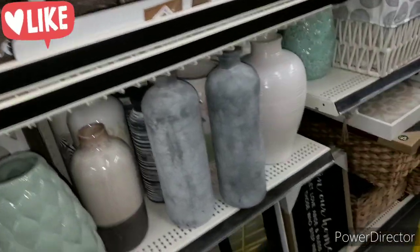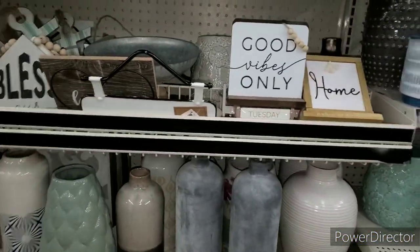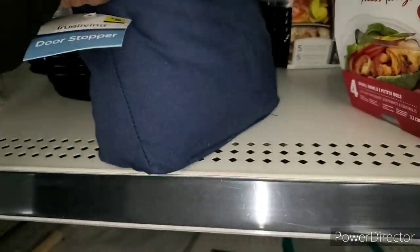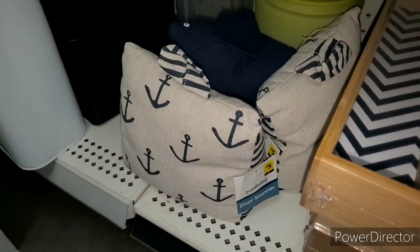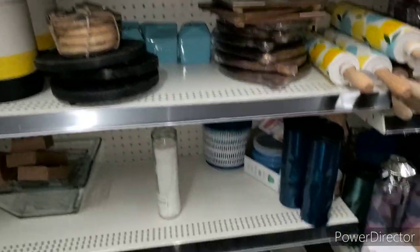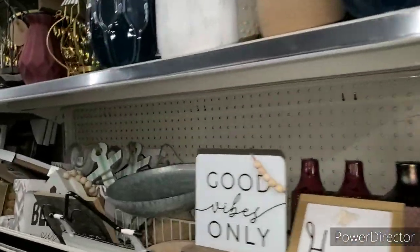Okay, is there anything else? That is purple dot. Oh, okay. All right, Henry brought this to my attention. Door stoppers, okay. This is new purple dot as well, guys. Over here, comes in this color as well. Okay, is there anything else? I think that is it, family. I think that is it. Yeah, I think that's it.